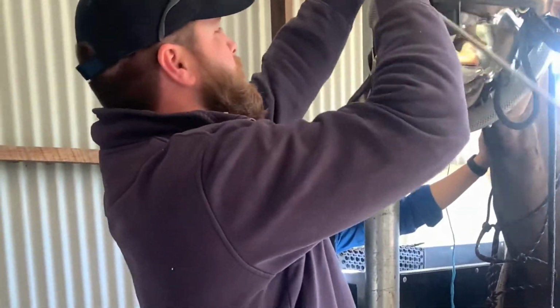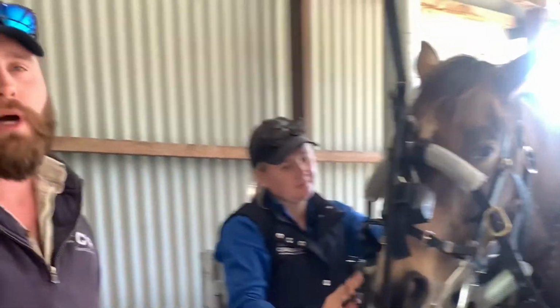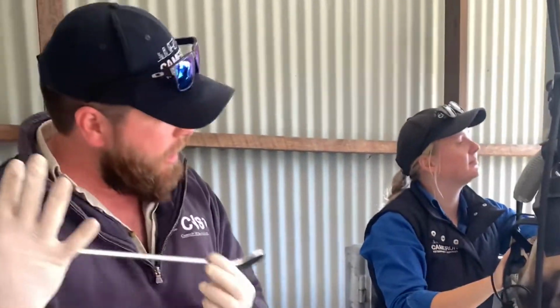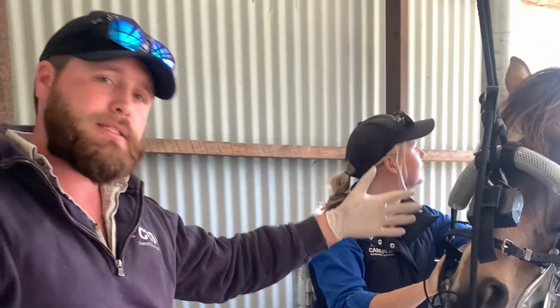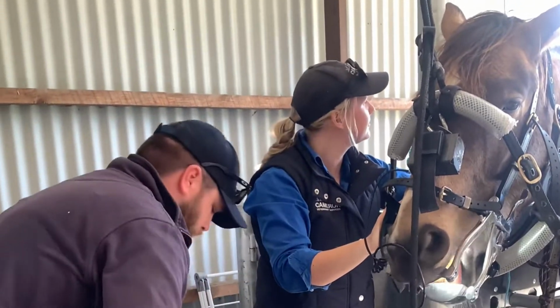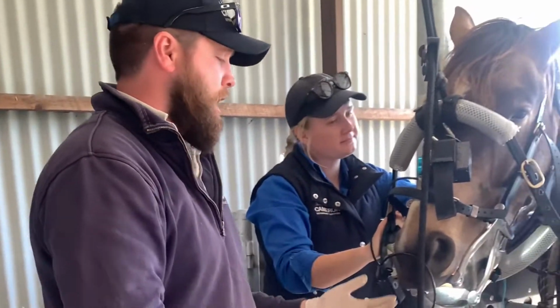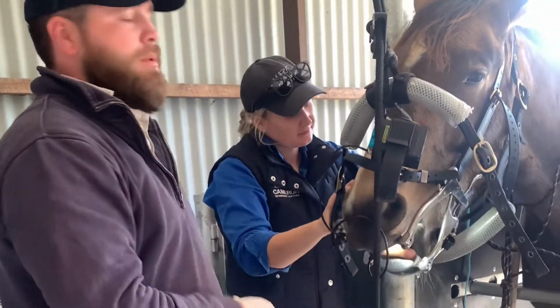This fella's not quite as sedated as we'd like. He's a bit head reactive. He's good, but we'll give him a little top up so that we can have a look at our mirror, and we want to look at all 4 arcades. We also want to look at the canines and the underside of the tongue, the oral cavity. We're looking for ulcers, we're looking for diseased teeth, anything like that. So what we'll do is we'll give him a little top up and we'll come back once we've had a look inside the mouth.